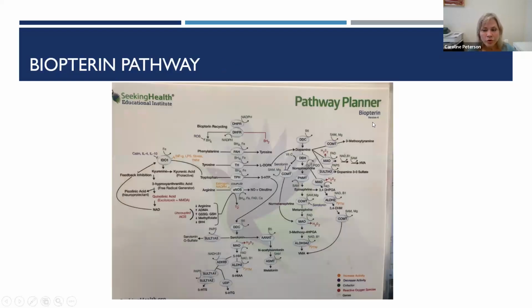So this is the biopterin pathway right here. So you can see that these are the precursors for dopamine and serotonin. So we need to have the amino acids, the iron, the B's, and then when we make dopamine, it's not enough to just have dopamine. We should have it, and then it should get broken down. If things stay around too long, then it also is not good. It's not having proper function.